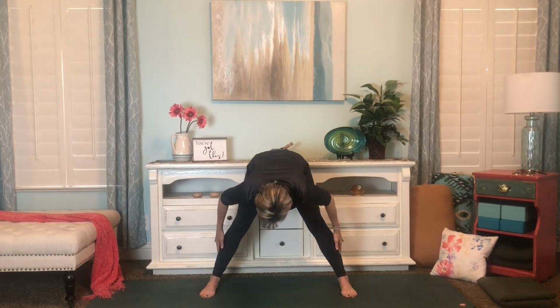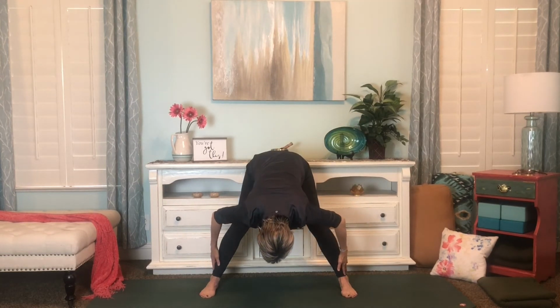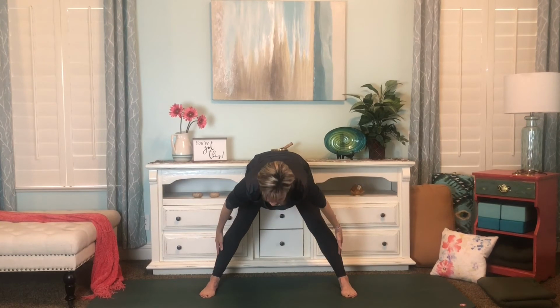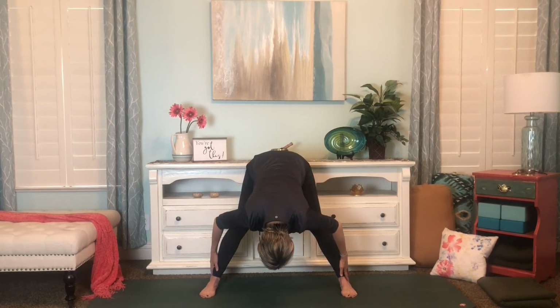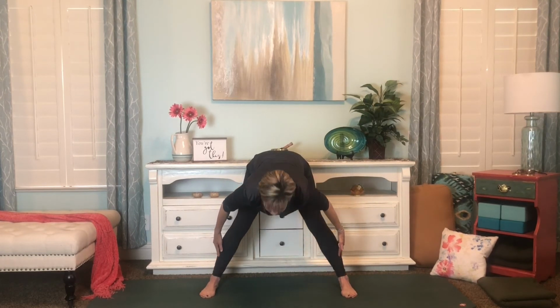Inhale, lengthen through your spine. Exhale, have a little softness to your knees, so a little bend in your knees. We're going to forward fold while we let the hands come down the outside of the legs. Inhale, lengthen your spine, rise back up. Feel your fingers on the outside of your legs. We're going down again. Exhale to forward fold. Inhale, lengthen your spine to rise back up.